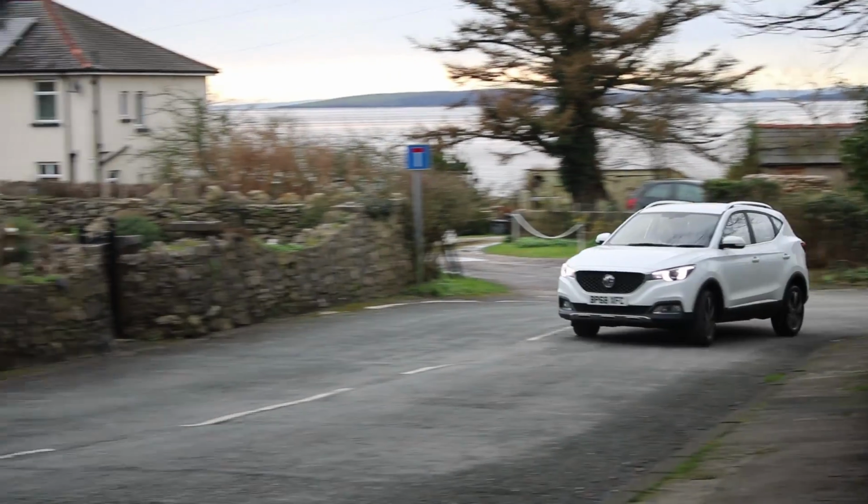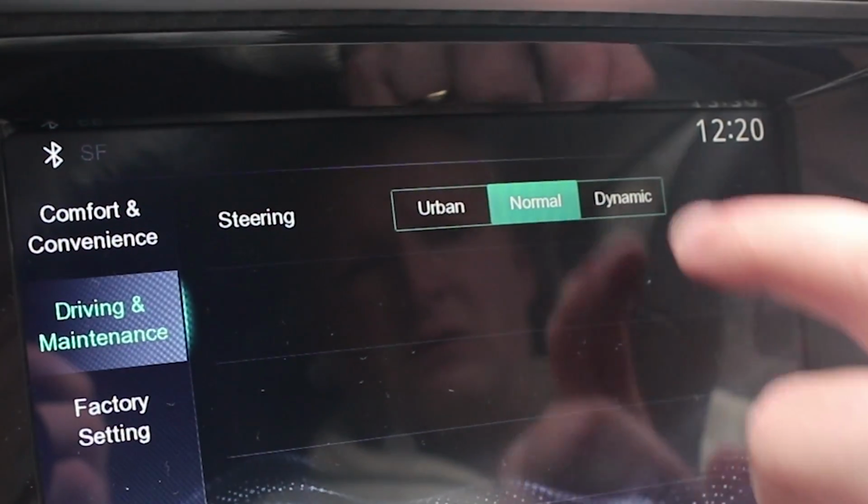What I've noticed as well is it's not overly wallowy either, is it? I mean, yes, if you floor it into a corner, you will feel a bit of body roll. Yeah. But generally, it's good. And you can tighten up the steering as well, can't you? Because you've got your steering modes through the infotainment: urban, normal, and dynamic. That's it. It makes a difference. It wakens up, if you want to go for a more spirited drive. I find this car really fun on a back lane. I do. The steering's got a nice weight to it and has a very good sense of direction.